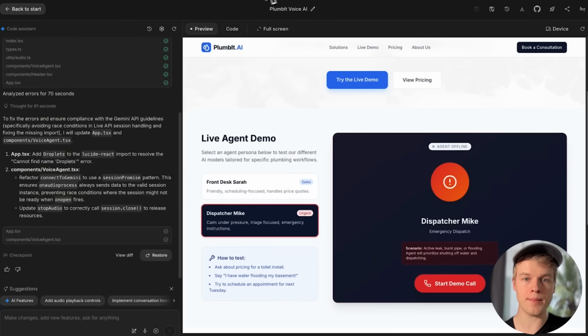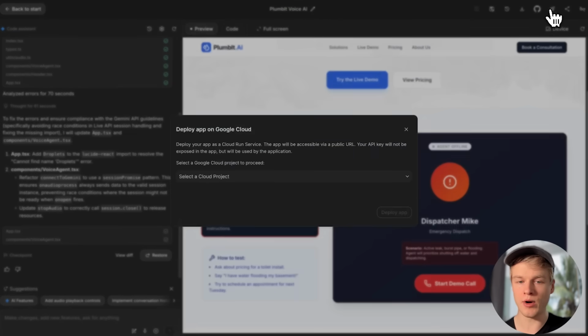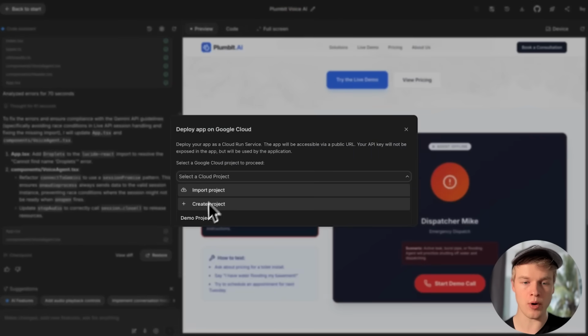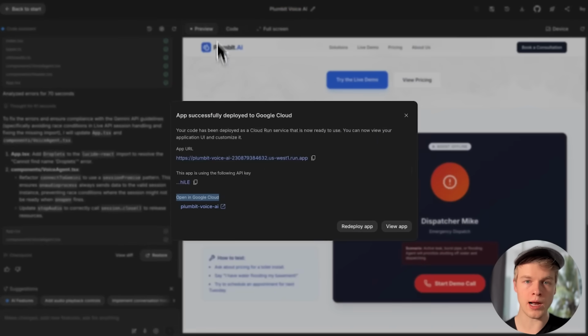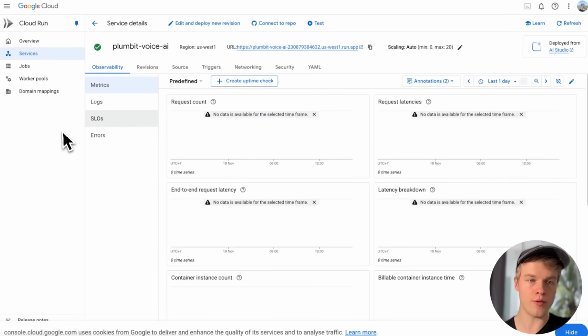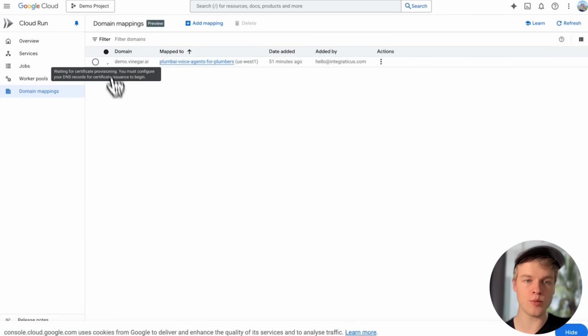What you're going to do is you head back into this setup right here, into the AI Studio. We click back here on deploy app. And since it was already deployed in the demo project, what we've seen before, you can simply click here on the open in Google Cloud link, which opens the cloud dashboard for that specific app. And once you're in here, all you do is you go to domain mappings. And in domain mappings, we now add a new mapping domain for that specific website.